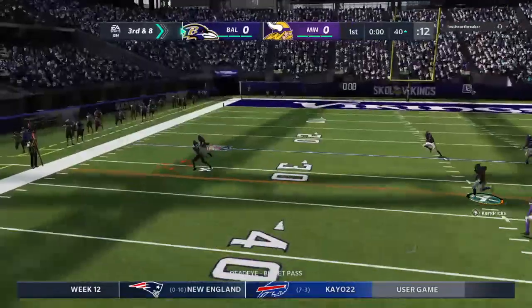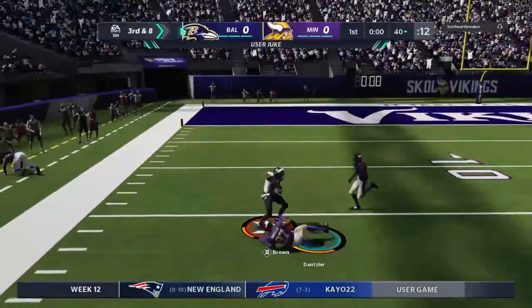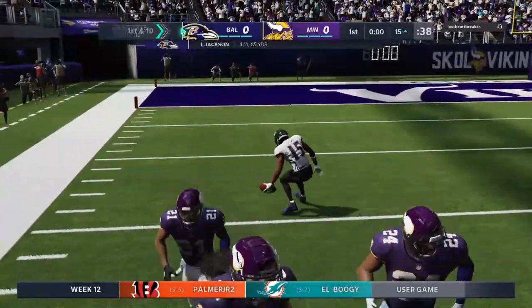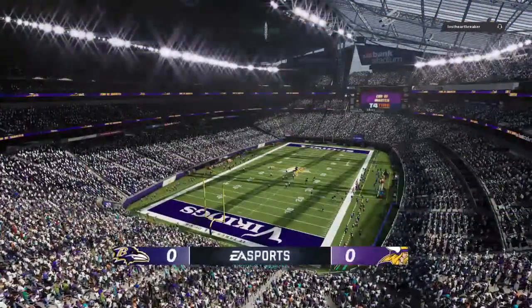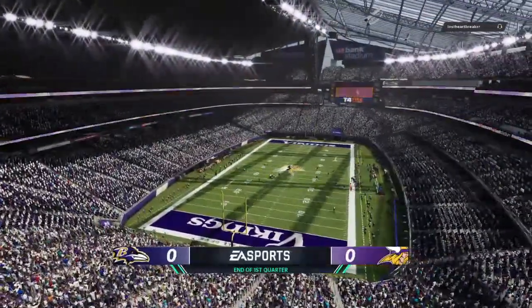On 3rd down, Jackson. Catch is made by Marquise Brown. Brown with his stick skills. And this is going to turn into another 1st down as the tackle is made at the Vikings' 15-yard line. No score after 1.